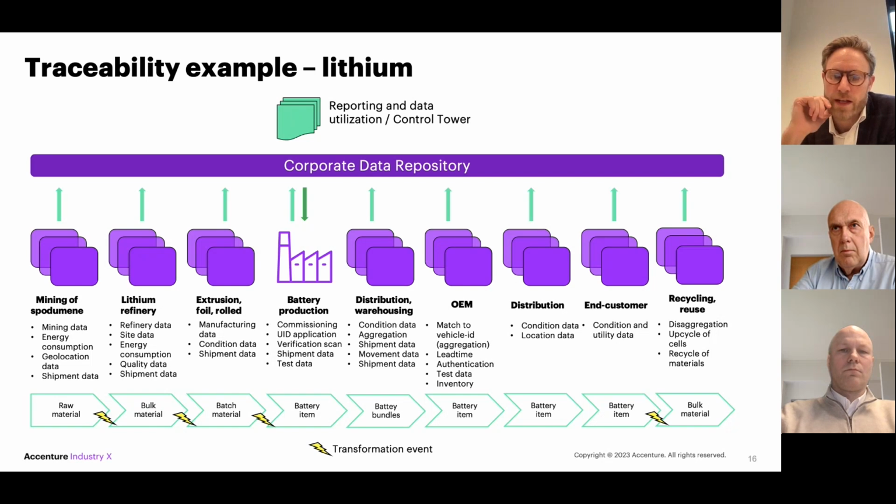And then, of course, also collect data on the recycling and how this is done, and which parts are being recycled, what is being upcycled, and what is being completely transformed and destroyed. On top of this, there are a lot of possibilities to set up alarms, reporting, control towers, standard reports, and so forth. This can be linked to Power BI or similar data reporting tools.